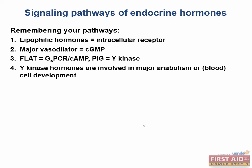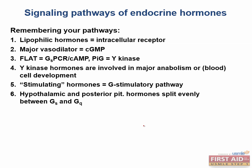Finally, the stimulating hormones epinephrine and glucagon use the G-stimulatory or cAMP-mediated pathway, and the hypothalamic and posterior pituitary hormones are split between Gs and Gq. The ones that start with GOAT are Gq, except for ADH's second receptor, which is Gs.